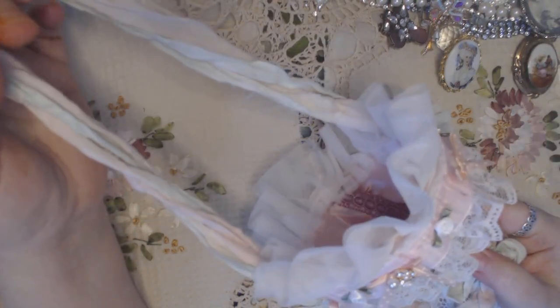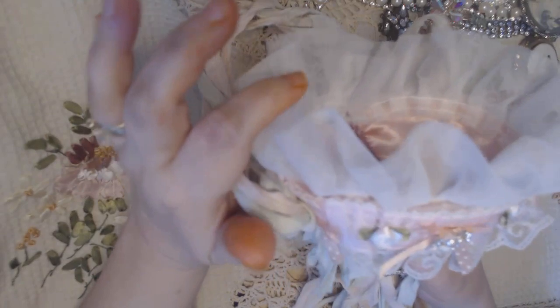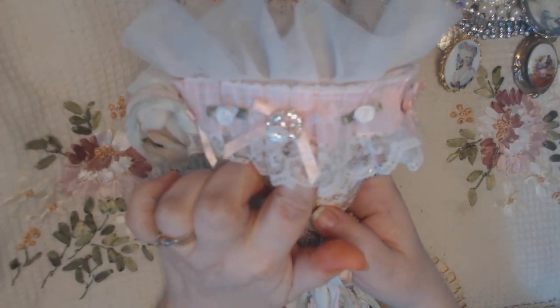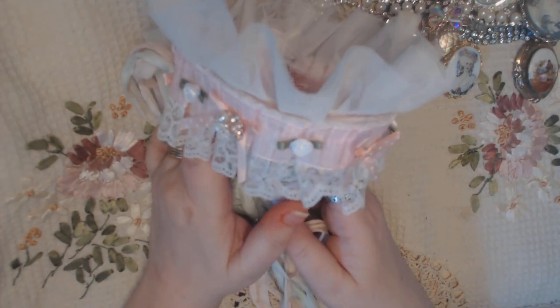I used the same seam binding here for the hanger. And then the white tulle is from my shop. I just put that on the inside all the way around. And then this lace here was gifted to me from Amy Love. Thank you very much, Amy.